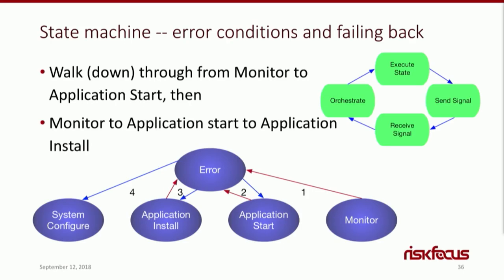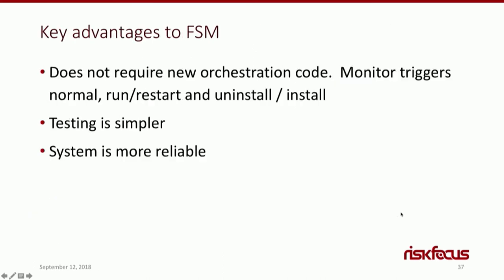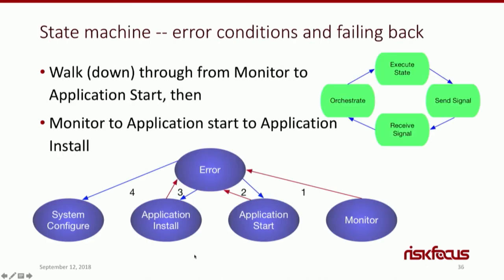So again, what we've seen is using the state machine for error conditions and falling back. So we walk down from the monitoring state to application start and sent a signal, received the signal, orchestrated and executed the state. So in the first part of the demo, we went from monitoring to error to application start, which was successful, and the state machine walked back to monitor.